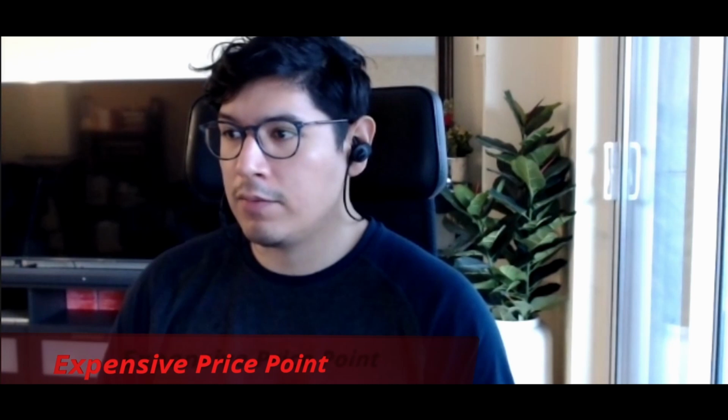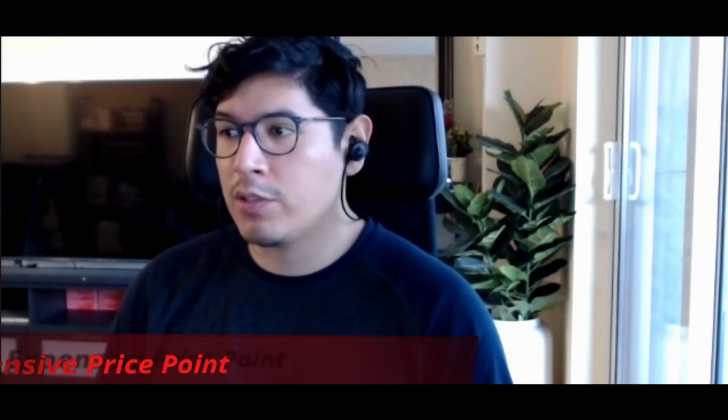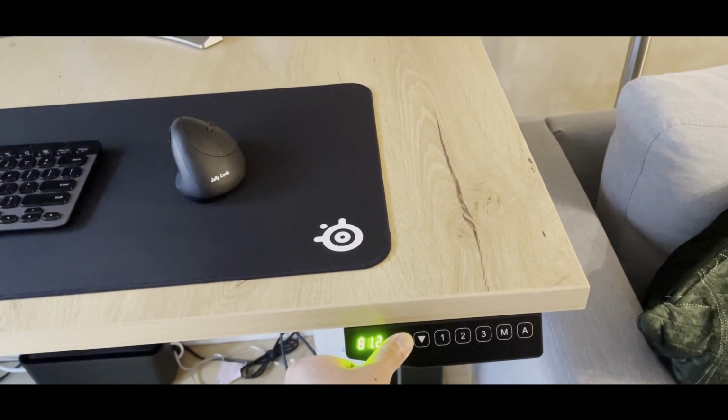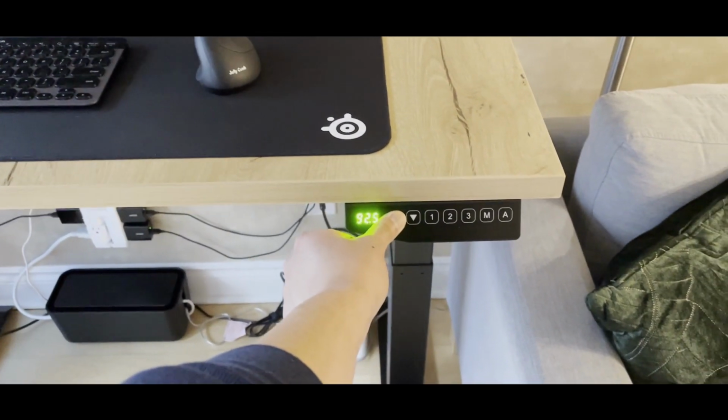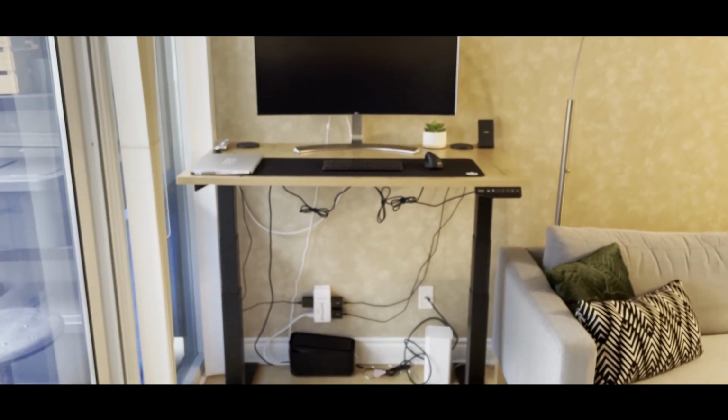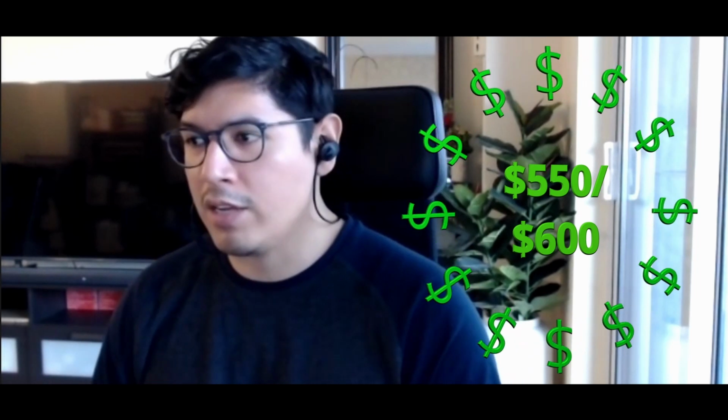Another potential con for my desk is the price point. It is quite expensive. Not the most expensive out there, but if you're going to go for a sit stand, it is going to be a lot more money than a static or fixed desk. But you get what you pay for. It's extremely versatile, especially if you're sharing the desk with other individuals, maybe a roommate, a partner, or family member. Then they're able to go ahead and use those adjustments to select a height that works best for them. So this one cost me, I believe, around $550, $600. So expect a price point around there for a really good quality sit-stand desk.